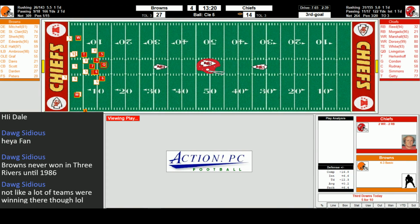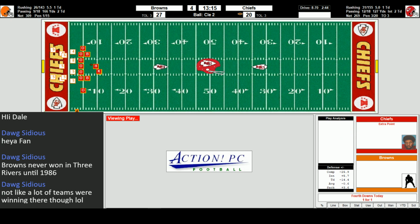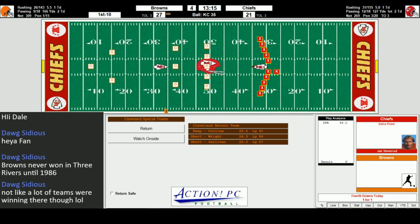Short slant to Walter White on 3rd and goal. Livingston throws, White has it and scores. And so they take the 7, or the 6 anyway. And here's Stenerud. Extra point is up. Extra point is good. And with 13:15 to go in the football game, the Browns 27, the Chiefs 21.